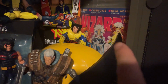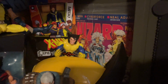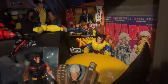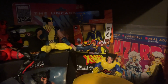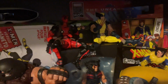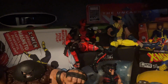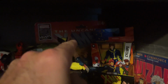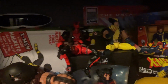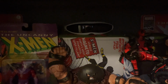Back here in the back corner, side corner here, we have Wizard number 14 X-Men. Then we have another Marvel Legends Wolverine 275. X-Men 97 3 3/4 Cyclops. There's another Marvel Legends Wolverine. Then we have a Deadpool, which I got off of Temu for like $1.98. Back here in the back corner, really hard to see, is X-Men Marvel Legends Dazzler. Then we have some Cyclops glasses there in the back. Got those off of Temu as well.